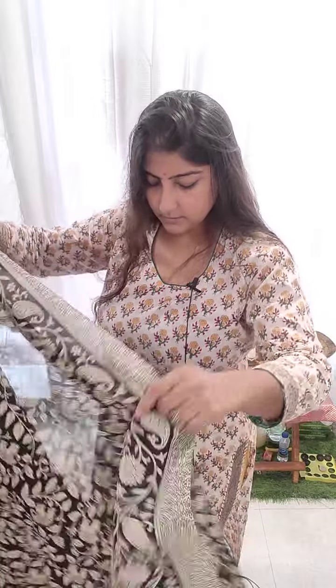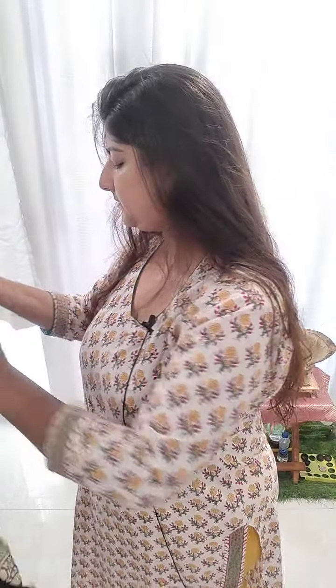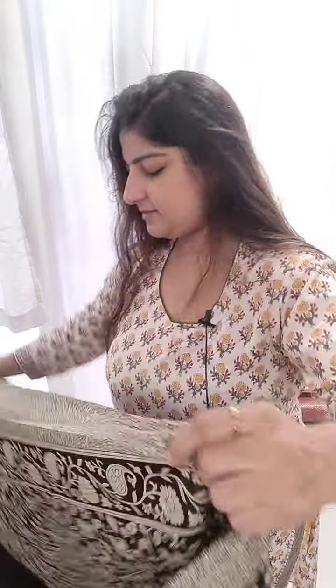Next sari is on semi tassar like fabric. Now this is on semi tassar fabric, and it's a printed sari. Again for monsoons, this particular sari is very helpful. You just need to wash it in your washing machine, and ironing is also not required for the sari. And here comes the beautiful border section. It's a printed sari. This is the border section of the sari.